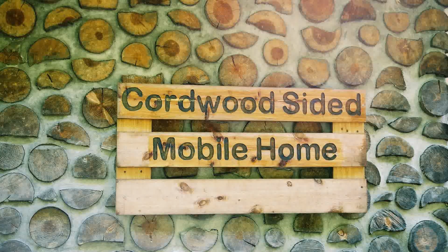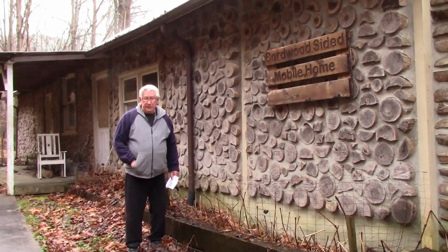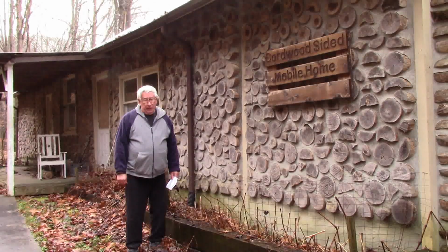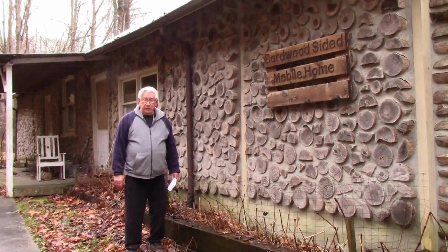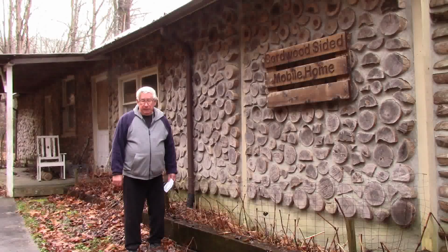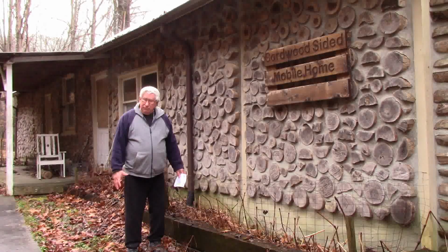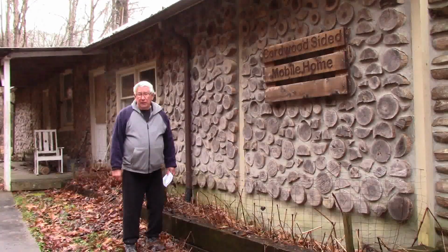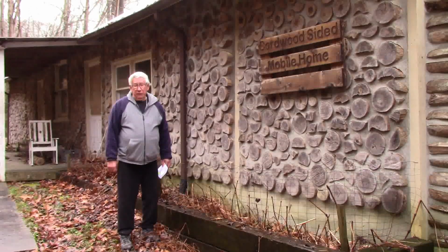One added point is that we do not know what would happen if we had another New Madrid earthquake, which would be an enormous event that could shake the ground. Most likely cordwood would not hold up that well, but if it were supported, as this one is, and also to some degree the one we showed at the beginning, it could hold up at least enough that people could get out. But cordwood probably will not be as stable as other forms of construction in major earthquakes, but then we don't expect them except once every 200 years.